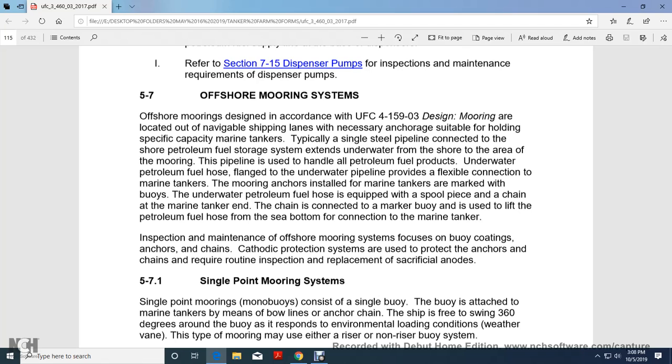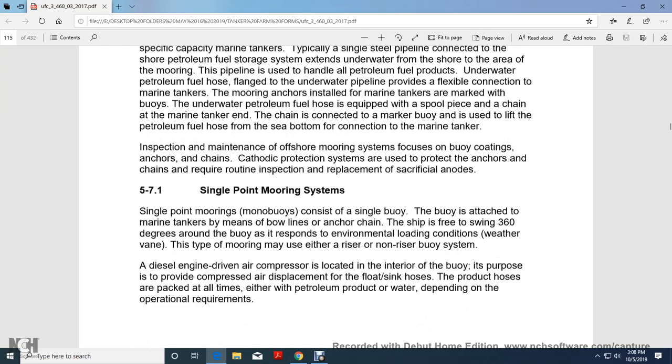The pipeline is provided with a flexible connection to the marine tanker, with the mooring anchors on the sea floor, and the marine tanker is marked with buoys. The underwater petroleum fuel hose is equipped with a spool piece with a chain at the marine tanker end, connected to the marine marker buoy, used to lift the petroleum fuel hose from the sea bottom for connection to the marine tanker. Inspection and maintenance of the offshore mooring system covers the buoy, coatings, and anchor chain. The cathodic protection system is used to protect the anchors, and the chain requires routine inspection and replacement of sacrificial anodes.